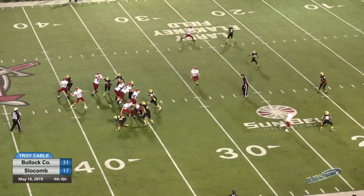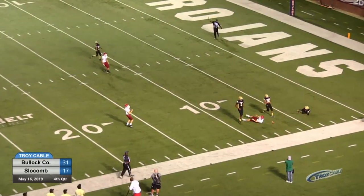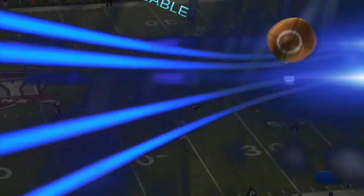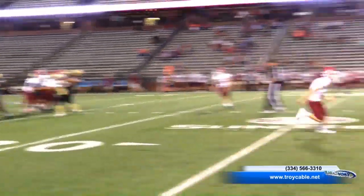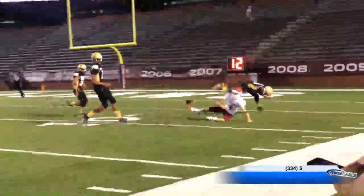3rd and 1. Shotgun formation. Throws it deep. The ball's in the air. Incomplete. No flag on the play. Well, I see a flag. Oh, is there a flag? Intended for number 4, Spence, incomplete. It's going to bring up 4th and 1 for the Red Tops.